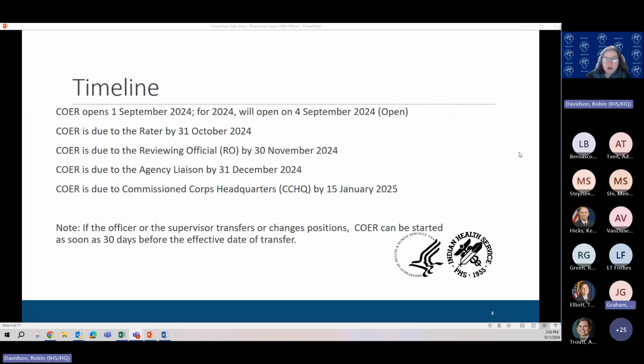The timeline for the 2024-2025 COER season: it was opened on 1 September. Due to the brownout, it officially opened on the 4th of September. Your COER is due to your rater by 31 October 2024. Then the rater is required to have it completed and to your reviewing official by 30 November 2024. In between those steps, it will require your signature of concurrence or non-concurrence as the officer. Ultimately it is submitted to the agency liaison for final review and signature by 31 December and transmitted to CCHQ on 15 January.